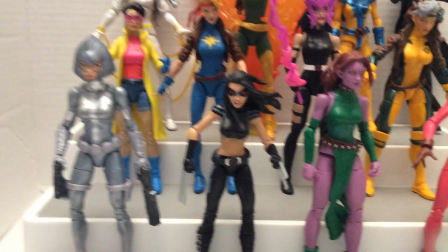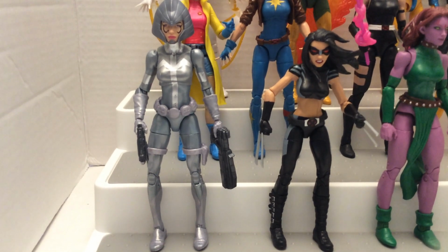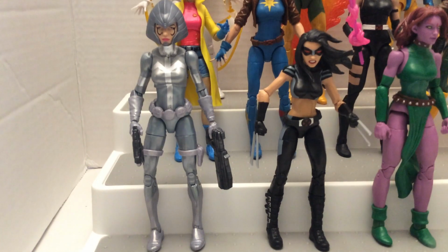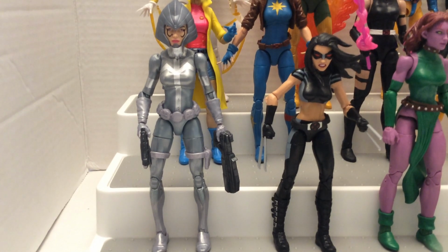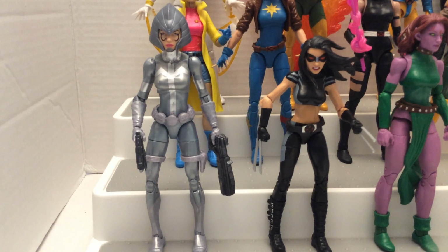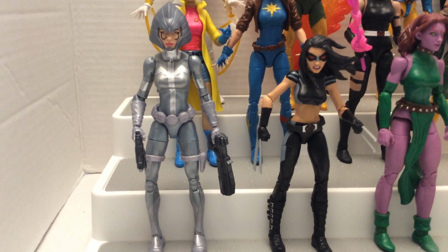Now, moving along to the final row, the very front row, the first character on the left would be Queen Lilandra. For those of you who have been longtime fans of Marvel Legends, you probably are aware that there is no official figure of Queen Lilandra. But when Hasbro released a classic version of Mystique, they included 2 alternate heads so that you can mimic Mystique's power of morphing into other characters. And one of those heads was this particular one of Queen Lilandra.